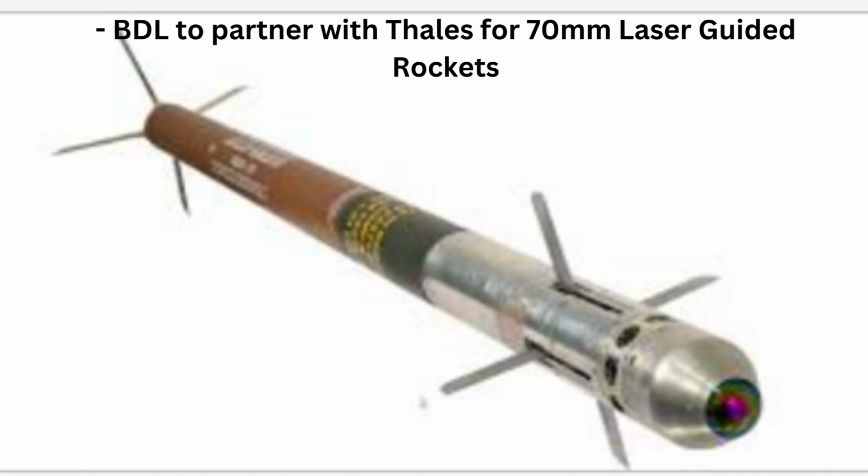The agreement will also provide the opportunity for BDL to offer a Make in India 70 mm laser guided rocket solution for the existing helicopter fleet of Advanced Light Helicopters and Light Combat Helicopters of the Indian government, it said. BDL was established in Hyderabad in 1970 as a manufacturing base for guided missiles and allied defense equipment.